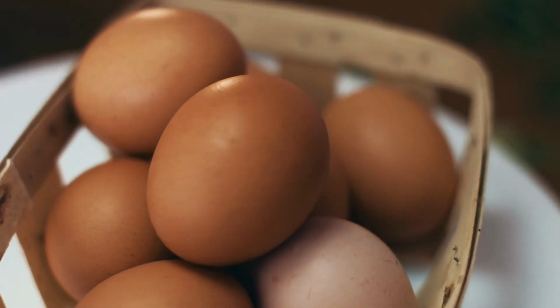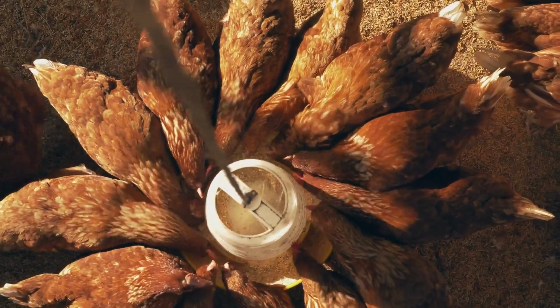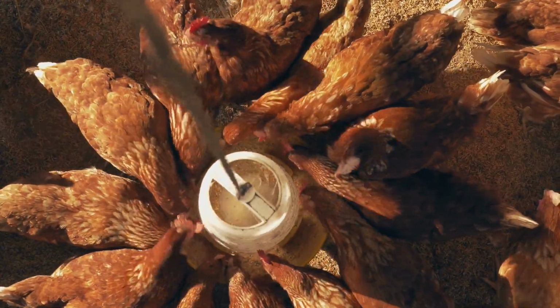I understand that a lot of people do it to close the loop. Chickens do need quite a lot of phosphorus and calcium to make their eggshells, and so it seems silly to throw them out and then buy supplemental feed for them that has these nutrients in it. But what you can do instead is warm them in an oven until they're completely dry, and that will make sure that you've also killed off any salmonella or anything like that that might be growing on the shells.